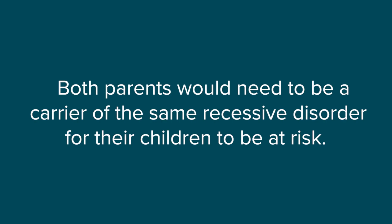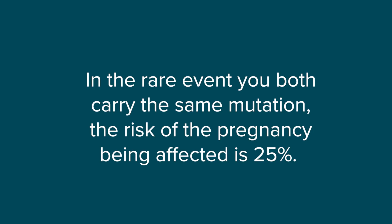We also offer genetic carrier screening, which is a blood test which evaluates whether you are a carrier of any recessive genetic disorders which could be passed on to your child. Carrier screening can be done prior to or during pregnancy. Both parents would need to be a carrier of the same recessive disorder for their children to be at risk. If you are a carrier, then we can test your partner. In the rare event you both carry the same mutation, the risk of the pregnancy being affected is 25%. Consultation with genetic counselors would help decide whether to pursue invasive testing to determine whether your child is affected.